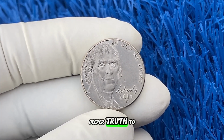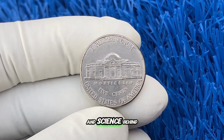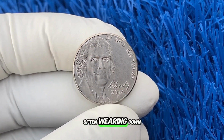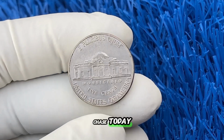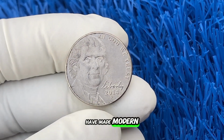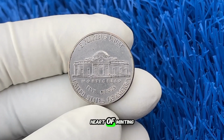There is a deeper truth to this hobby, too. It teaches patience, attention to detail, and an appreciation for the art and science behind coin minting. The dies that strike these coins endure tremendous pressure and heat, often wearing down or cracking under stress, resulting in the fascinating varieties we chase today. As technology advances, laser scanning, die production, and digital sculpting have made modern coins more precise, yet errors still slip through, reminding us that the human element remains at the heart of minting.